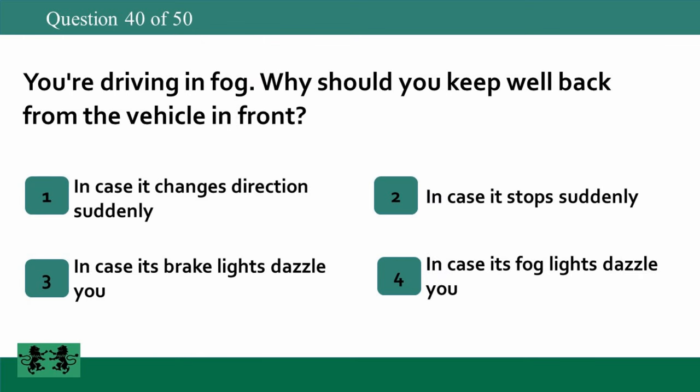You're driving in fog. Why should you keep well back from the vehicle in front? 1. In case it changes direction suddenly. 2. In case it stops suddenly. 3. In case its brake lights dazzle you. 4. In case its fog lights dazzle you. The answer is 2. In case it stops suddenly.